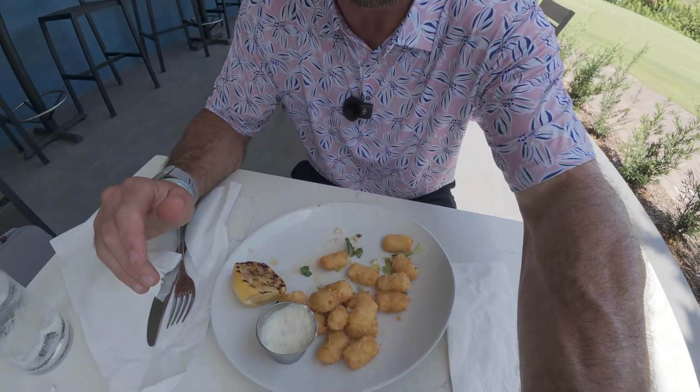So I finished my grouper sandwich. I didn't eat all of my tater tots, as you can see, but a decent portion. It's not because I don't love them; it's just because I'm stuffed. They're fantastic. The grouper sandwich, fantastic.